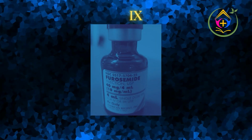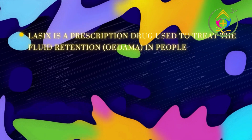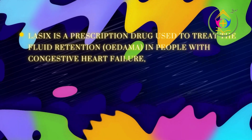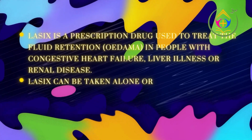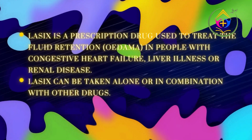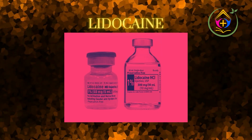Lasix. Lasix is a prescription drug used to treat fluid retention, edema in people with congestive heart failure, liver illness, or renal disease. Lasix can be taken alone or in combination with other drugs. Lasix is a diuretic.